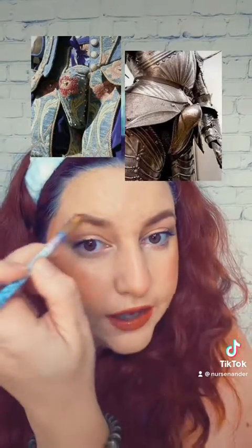Association with syphilis wasn't even a second thought, because now it's a way of communicating your social and sexual status. And before you know it, you start seeing these very elaborate and embellished codpieces. Men were literally just decorating their dicks.